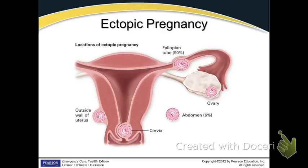Most of the time, people who have ectopic pregnancies don't even know that they're having ectopic pregnancies because it's so early on. The clump of cells that would be a baby farther down the line is very, very small. If you look at it, they're blowing the ovary up to look bigger, or the fallopian tube, but it is really not big at all. There's no room for a baby to develop in there.